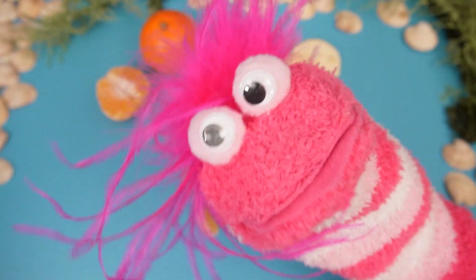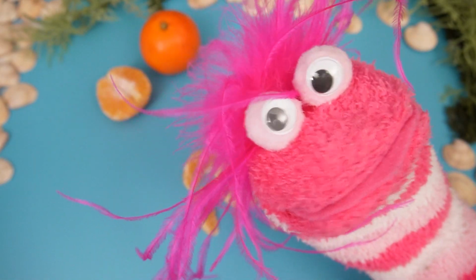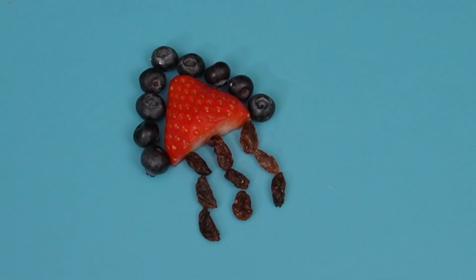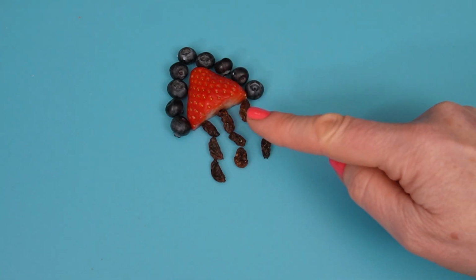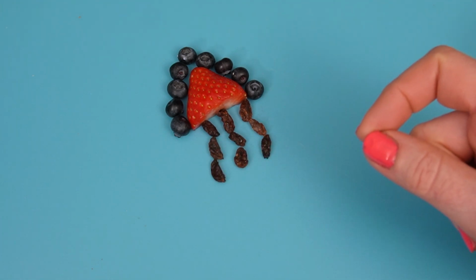Can I make a sea creature? Sure, Phoebe. Yay! Oh, jellyfish, jellyfish. Oh, this is an awesome jellyfish, Phoebe. We have blueberries and strawberry and raisins for tentacles. Woohoo, look at those. Let's send it to the lunchbox.